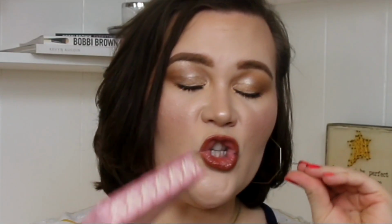And then this highlight right here, which is, by the way, can we just talk about both of these highlights? This is the shade Cookie out of this palette, obviously. And guys, the highlights in both of these palettes are so stunning. I can't even breathe. I love them so much. All over the lid, that is what I'm wearing.